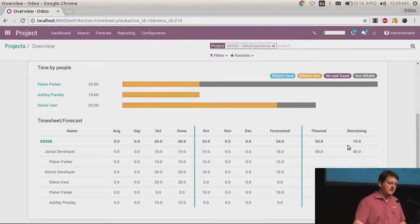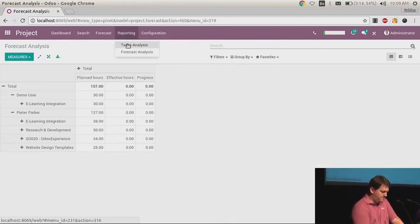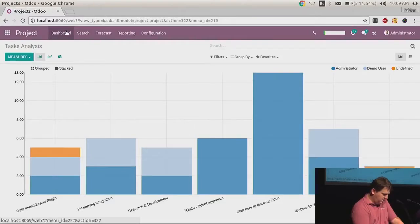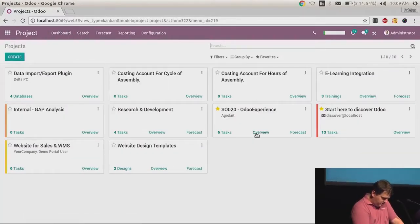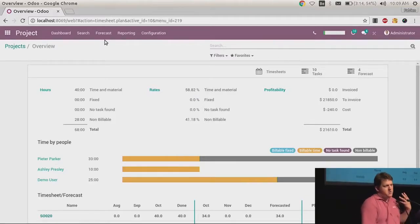And then the billing is fully automated. You have this at the reporting level for the whole company also, in the reporting. Or you can filter on one project or all the projects just directly from the search bar here. Or you can zoom directly on the task, on the forecast. So that's the project dashboard, but we improved everything, the configuration, the way you manage tasks.